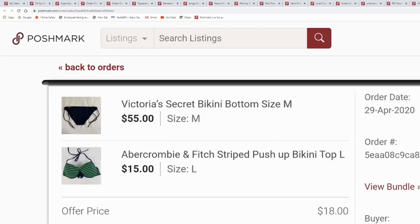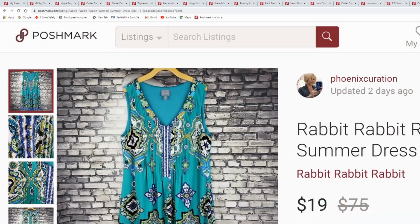Next was a bundle. The Victoria's Secret bikini bottom, which came from the bins, was originally in a bundle with another pair of bikini bottoms, and the girl asked him to relist them. No, we did not have them for $55. We just listed them high to save them for her until she was ready to purchase. And the Abercrombie & Fitch striped push-up bikini top, which I loved. It was like a very 80s preppy colorway. That came from Goodwill for $2.99, and together those items sold for $18.